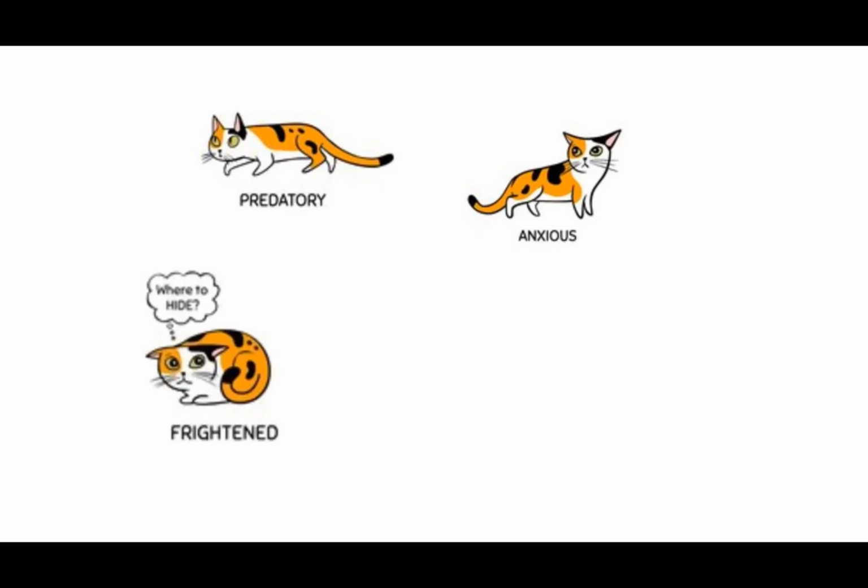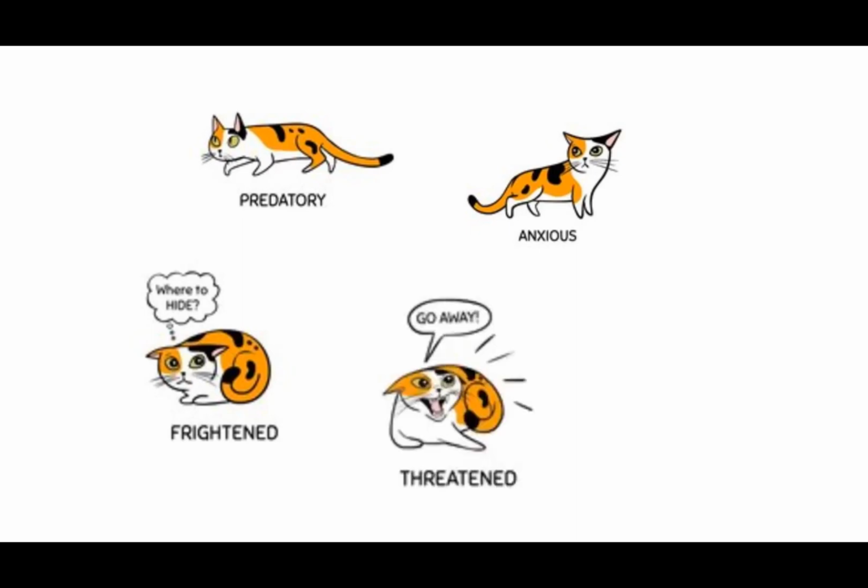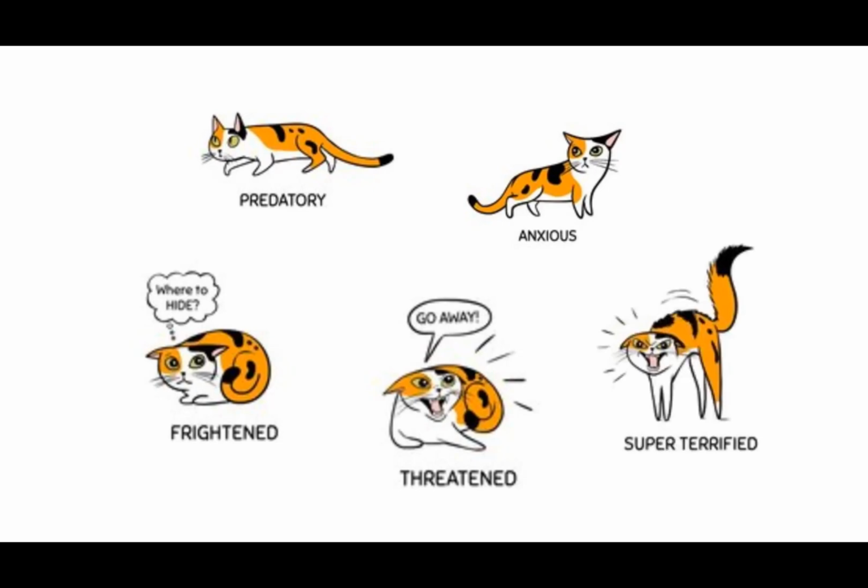When they are crouched down in a ball with their tails curled in and their ears are flat, you know they are frightened. They are usually trying to figure out where to hide. In the same position, when they start hissing and maybe showing their teeth, they are feeling threatened and warning you to back off. And when they raise up on all four legs, their backs are arched, their fur is raised, and they are hissing and showing their teeth, they are super terrified. In all of these situations, you want to be very careful about attempting to touch the cat. You definitely don't want to try picking it up until they get back to a more relaxed state.